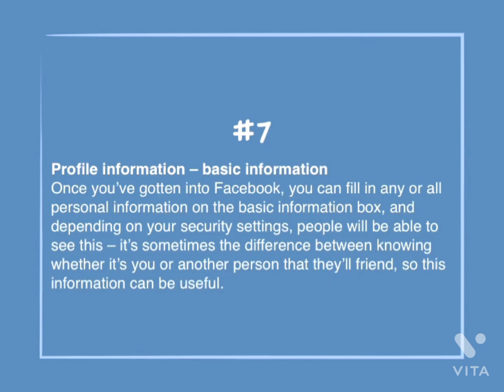Number 7. Profile information. Basic information. Once you've gotten into Facebook, you can fill in any or all the personal information on the basic information box, and depending on your security settings, people will be able to see this. It's sometimes the difference between knowing whether it's you or another person that they will friend, so this information can be useful.